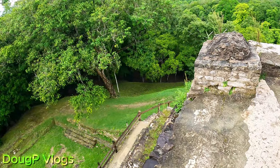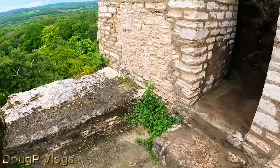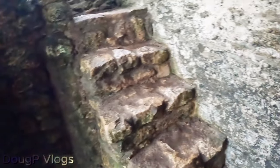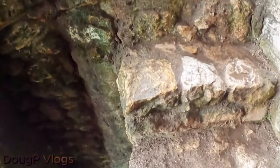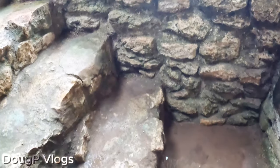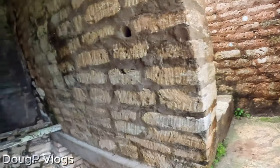Carefully, so carefully. It's not on this side. The other side, the other way, but here's another. Oh, this how you get up? I think so. Oh, wow. I mean, these stairs are barely big enough for my feet. Awesome. Look at that. Wow.